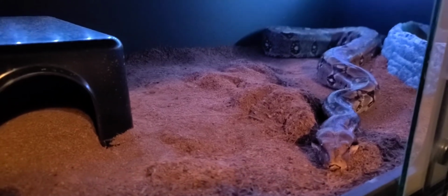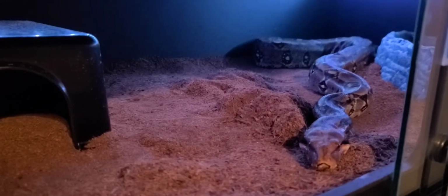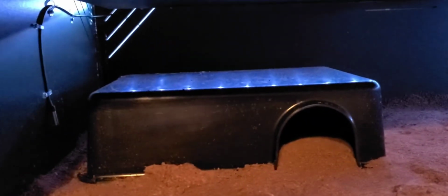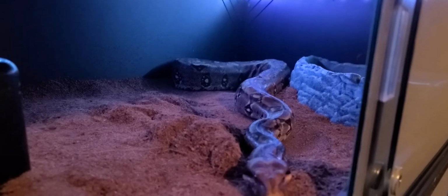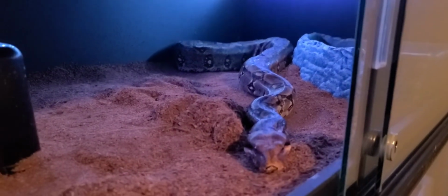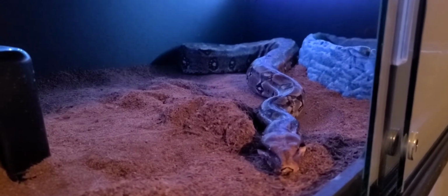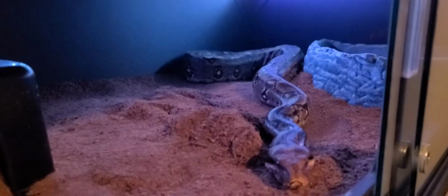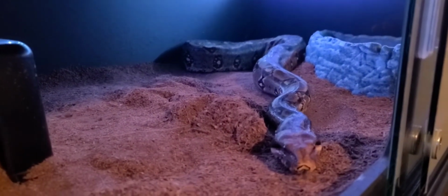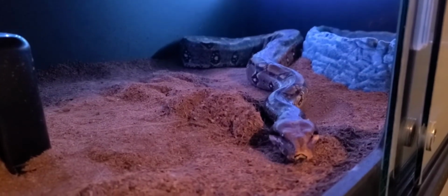You must allow for a proper heat gradient in your enclosures. From my hot side to the cold side, it's about a 10-degree difference. You must allow that heat gradient so the boa can choose what it needs. If it needs to cool down, it goes to the cold side. If it needs to warm up or help digest, it goes to the hot side. The boa knows what it needs. Your job is to provide that temperature gradient for them to be able to choose what they need.